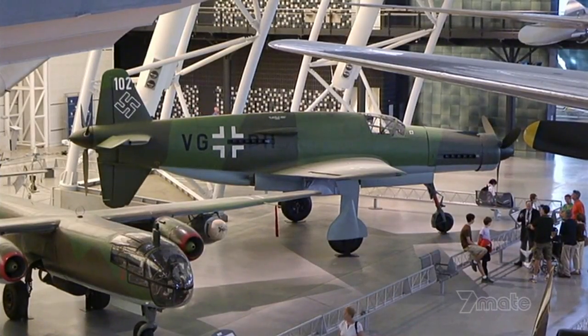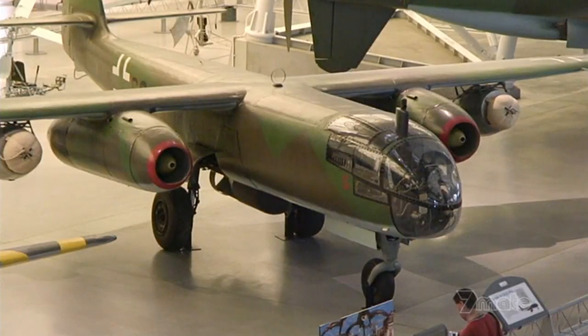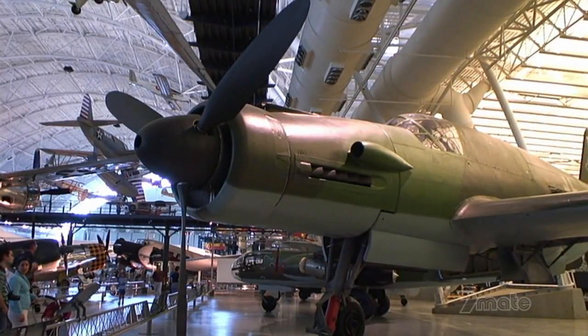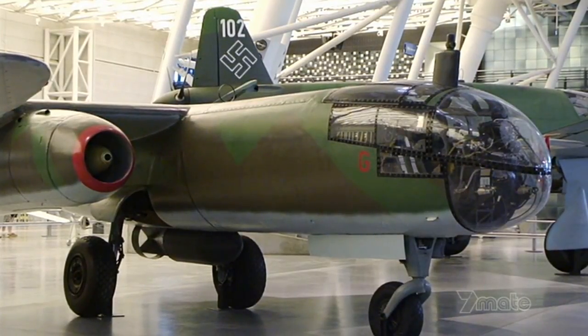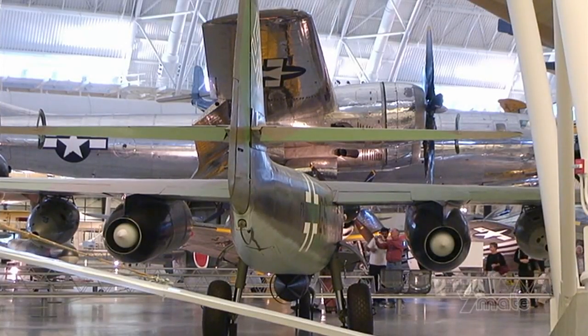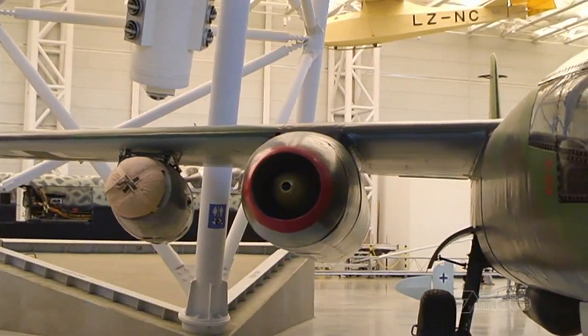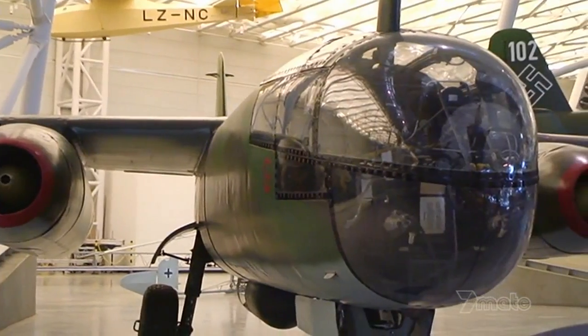The Udvar-Hazy Museum has two other German types seen nowhere else. The Arado 234 Blitz, the world's first jet bomber, and the Dornier 335 Arrow. The Arado was mostly used as a reconnaissance aircraft. It was very fast, and piston-engine fighters had difficulty in catching it. Once again, it was a case of too little, too late, and very few Arados entered service in the Luftwaffe.